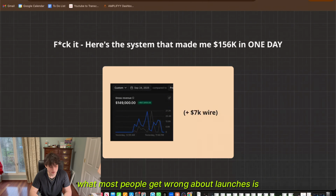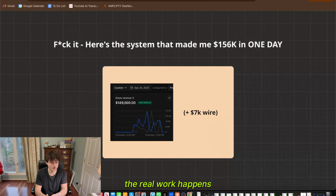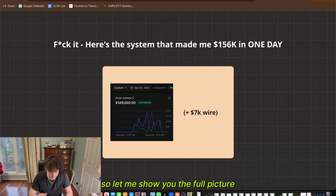To be honest, what most people get wrong about launches is they think it's all about the launch day, right? It's not. I'm not going to lie, launch day is where you just collect a check, right? The real work happens weeks before anyone ever even sees a buy button. So let me show you the full picture.